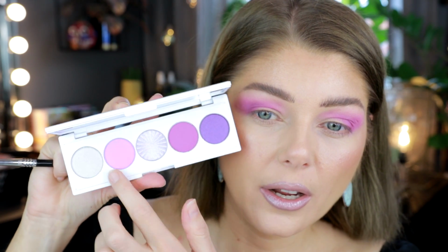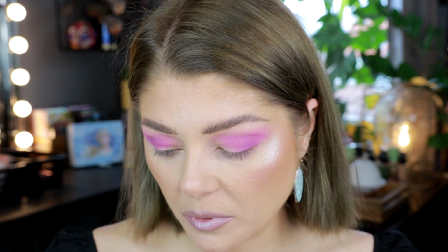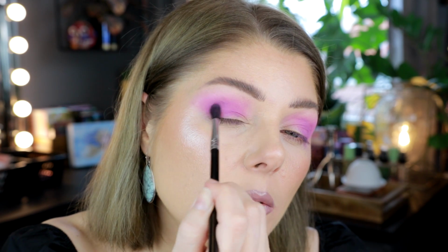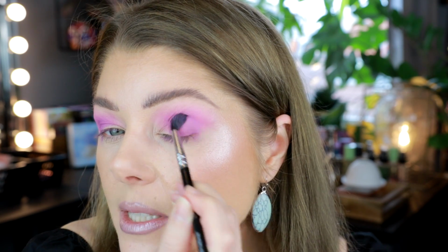So I'm gonna use this darkest color because I've been using these two so far. And I'm gonna use this one now, just the darkest one that has a bit of a satin finish to it. But I'm gonna use that and I'm gonna see if I can just layer this on top of the other ones. This one has a bit of fallout. The other shadows haven't had that, but that's probably because it has more of a shimmery formula, and it's not really layering that amazingly on top of these mattes. Some satins do. This one doesn't really.